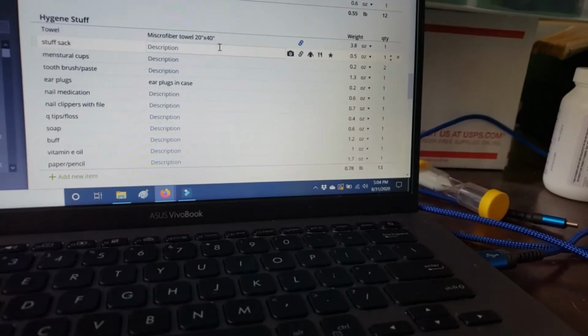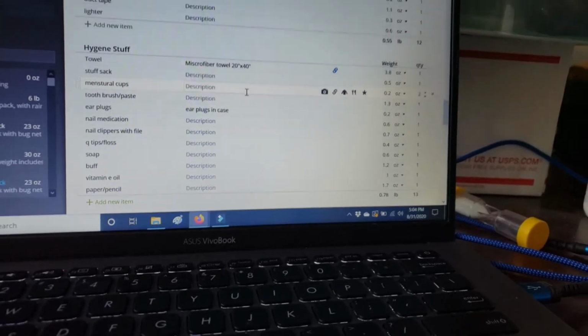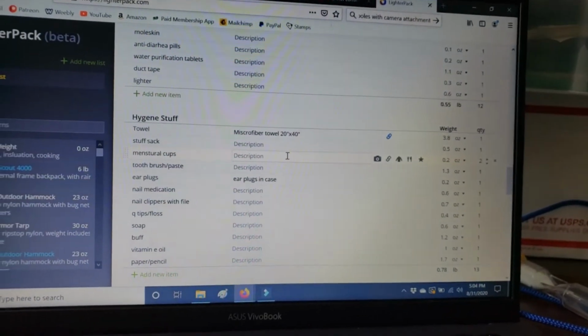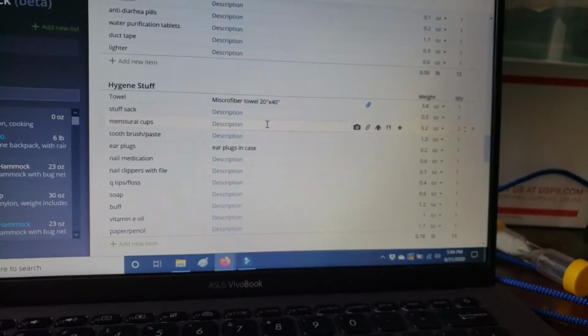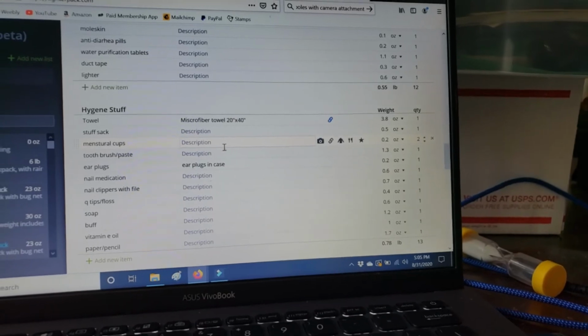This is the stuff sack that I keep everything in. Bringing this style of menstrual cup, because that's my preference to the tampons, but just in case. And this is where I feel like, I don't want to be over-prepared, but I also don't want to be under-prepared.